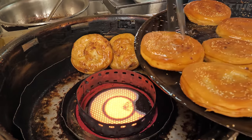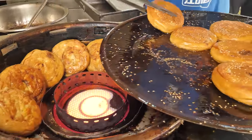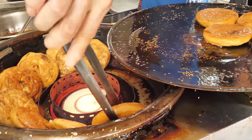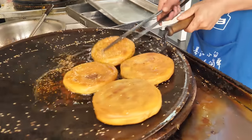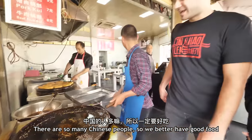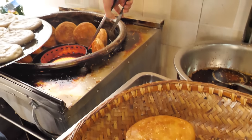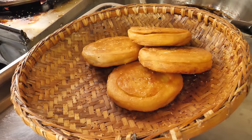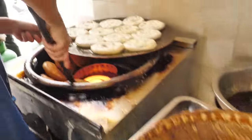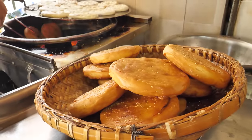Oh, here we go. Right into the oven. Oh, wow. And that's gonna crisp it up. Because right now they're a little bit oily, but now this is just gonna give it an outer crisp. So the outside is gonna be crispy, and the inside is gonna be soft and fluffy. 中国的美食太好吃了。Oh, here they come. Oh, wow. Wow. Isn't that beautiful? Yeah. The best guokui, that's what he says.